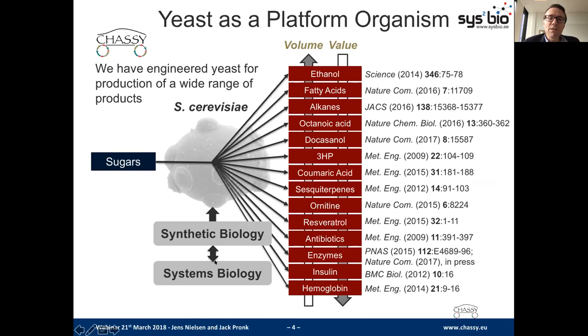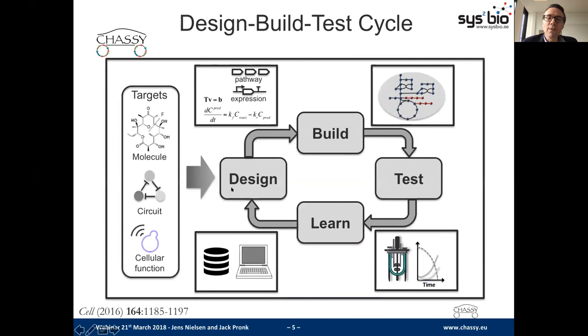And in connection with that, we are developing a number of synthetic biology tools and systems biology tools to advance this engineering of yeast. And here I'm mainly going to focus on work that we've been doing on systems biology. The reason why we are currently focusing a lot on developing systems biology tools is that, as we've heard from Jack's presentation, there's been a lot of advancement in terms of build in recent years, particularly CRISPR-Cas technology has really advanced our ability to make multiple genetic modifications even in one go through multiplexing.